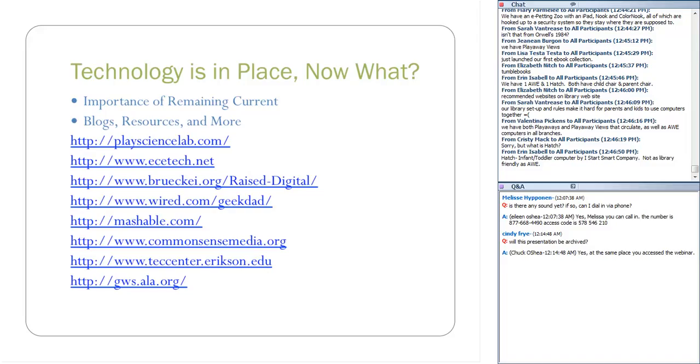Here are a few of my favorite resources that I use to be able to remain current on early literacy technology. Do you have other favorites? If you have other favorites, resources that you use to learn about early literacy technology, please share them with us in the chat box.